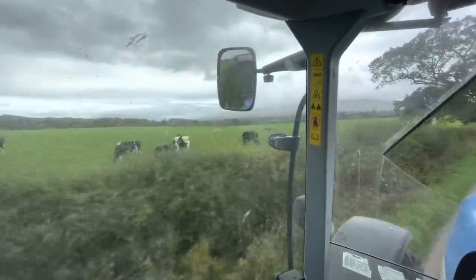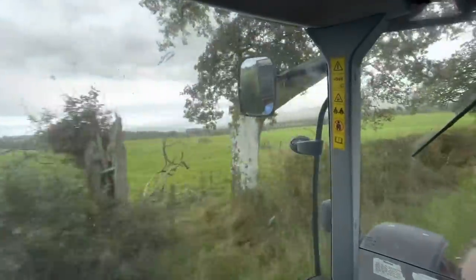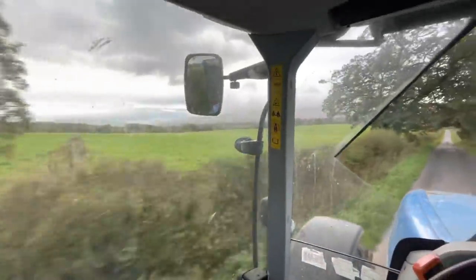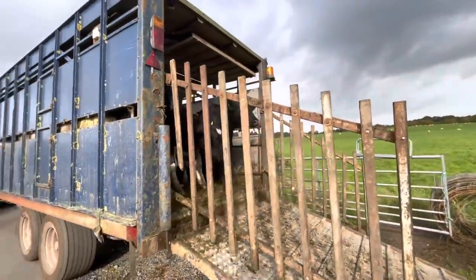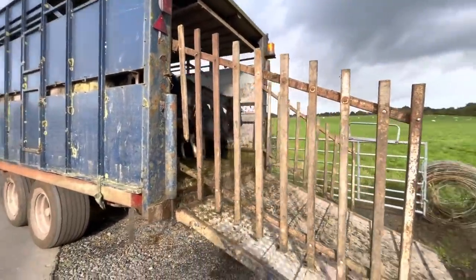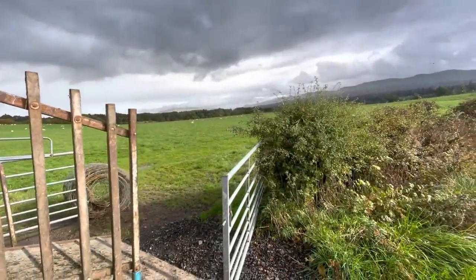Pretty good. Thought somebody might have helped me to get them off, but apparently I can manage. So here we go again. They're just a little bit nervous. They're at that age, and they won't just run out to the beautiful fields.